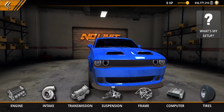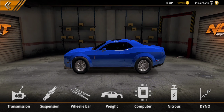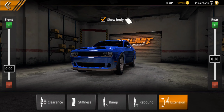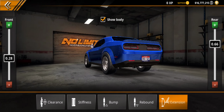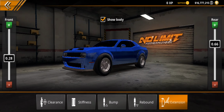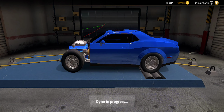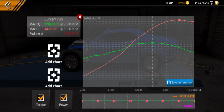Painted it blue. Thousand 475 horsepower. That accent width on, so there we go, to make it look more like a Challenger wide body. I do another dyno test. Thousand 476 horsepower.